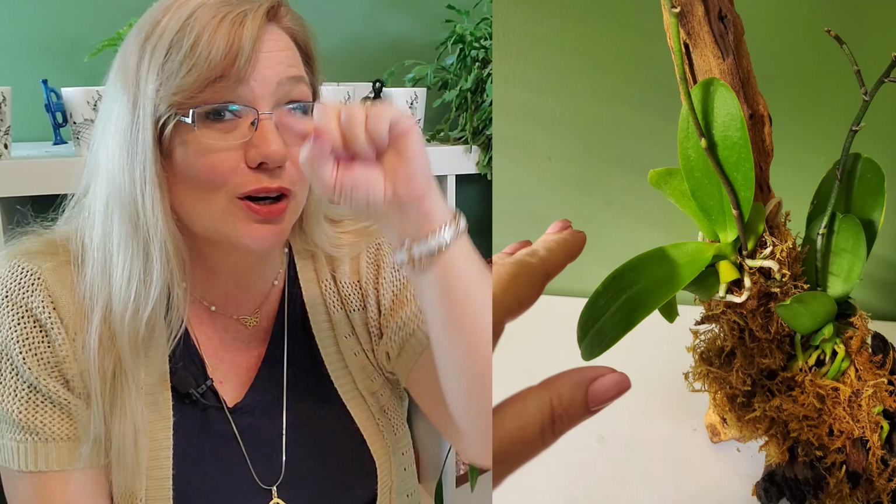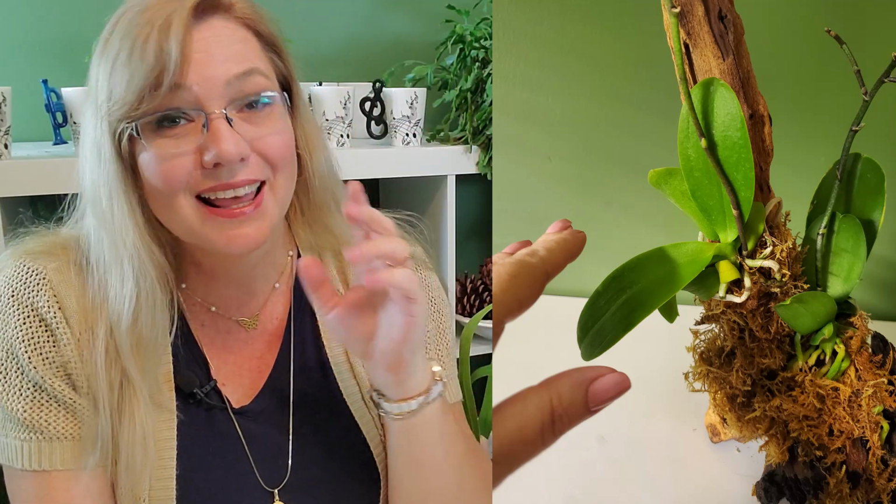If you can see the perfect outline of your fingers, that's too high. For a Phalaenopsis, you need to see that there is something in there giving off a shadow, and you can see a blurry outline. That's the perfect lighting for your Phalaenopsis orchid.